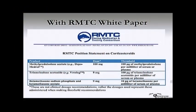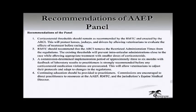And this work has also been done by Dr. Knych, and shown by Dr. Knych here is the important bottom line. These are the thresholds, and so then they've gone back in that study in California and given good guidelines. We've had a grace period to identify how much we can give and how much of what particular corticosteroid can be given. So these are the recommendations of that panel, that the corticosteroid threshold should remain as recommended by the RMTC and enacted by the ARCI.